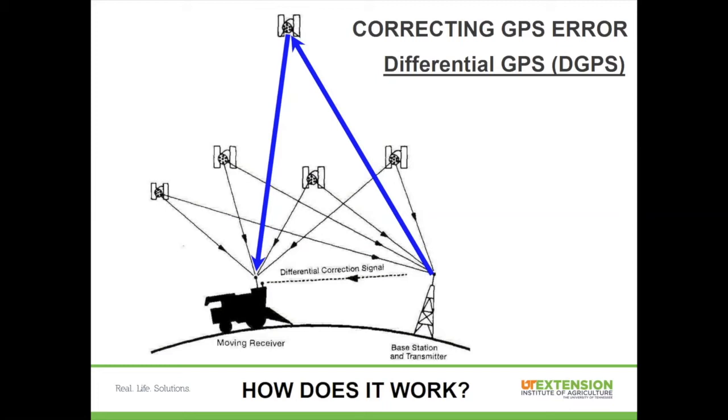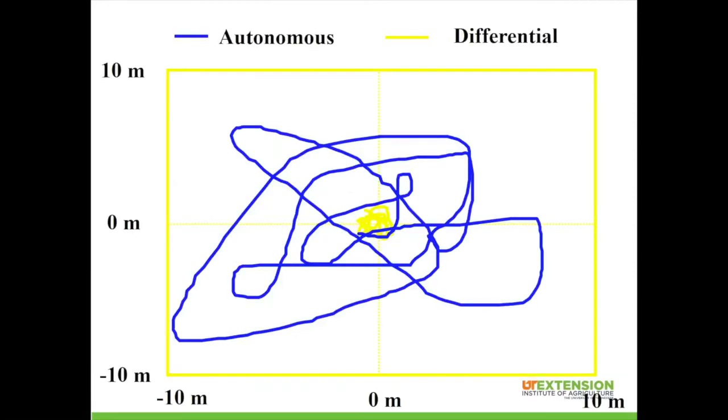The stationary receiver has been accurately surveyed and is our reference station. Since it knows its true location, it uses this information to back calculate timing. It figures out what the travel time of this signal should be and compares it to what it actually was. The difference in timing is an error correction factor. The reference station then transmits this correction factor to the roving receiver that you are using so it can eliminate these errors. There are three ways this is accomplished: from the ground, from other satellites, or real-time kinematic correction.